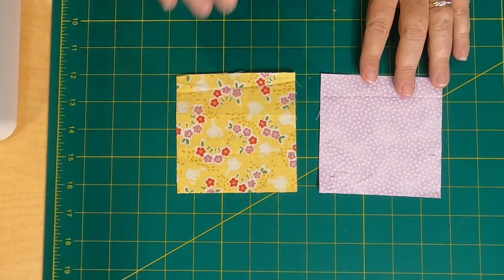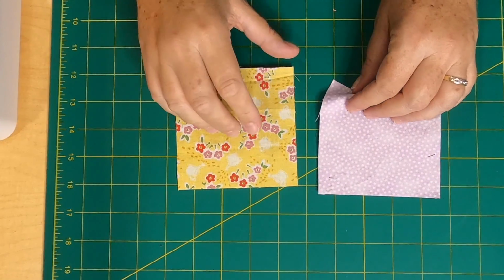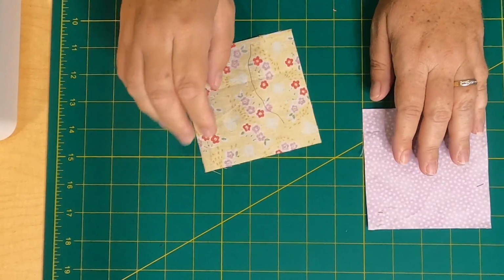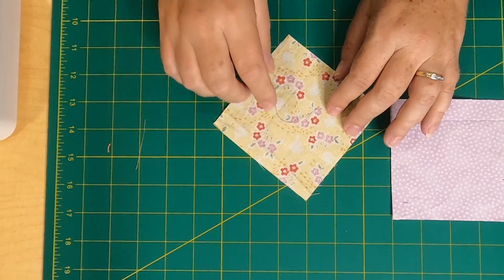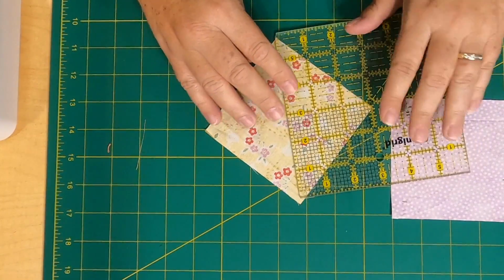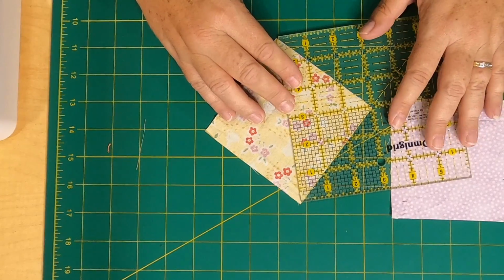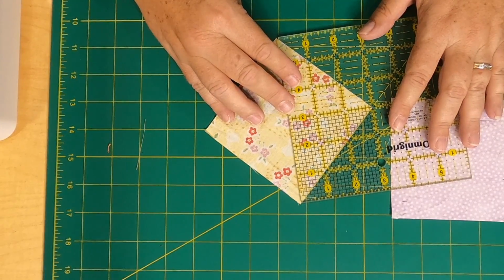Okay, so here are my 2 squares, and this pair is going to make 2 half square triangles. So on the back of the lighter one, and these are both pretty light, so I'll just do it on the yellow one. The first thing you want to do is draw a diagonal line. And this is just long enough, barely. I need a bigger ruler back here.